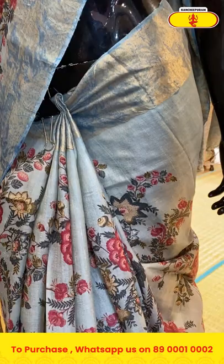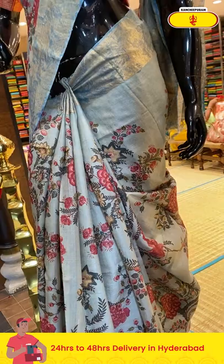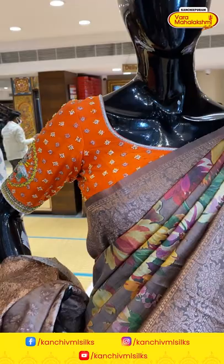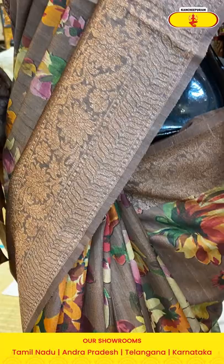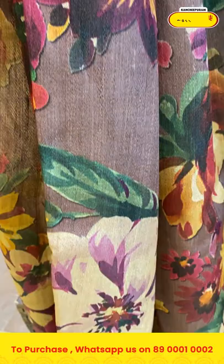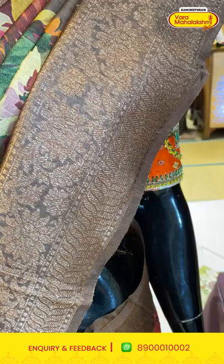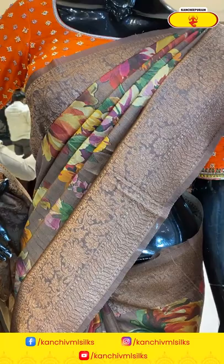Now moving on to the last saree of today's episode draped on the mannequin, which is tussar printed sarees. The saree is in light brown color. Let's see the body. On the entire body we have florals and leaves all in multicolors printed pattern. And this is the border of the saree, which has paisleys, polka dots, florals and leaves all. All this beautiful work is done in zari. And we have a running style pallu along with self blouse.